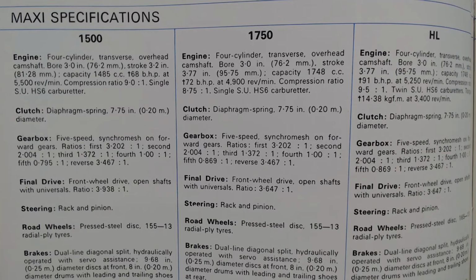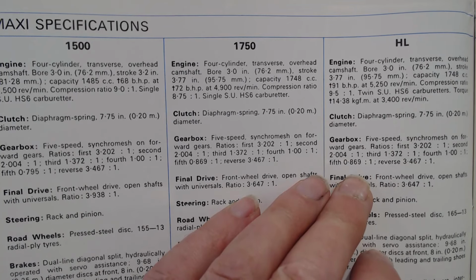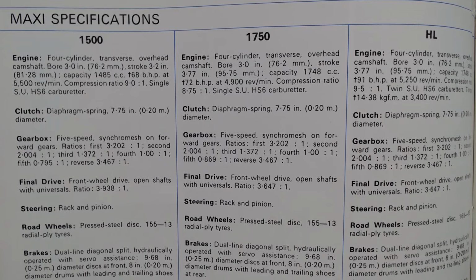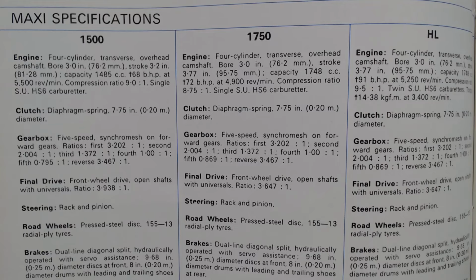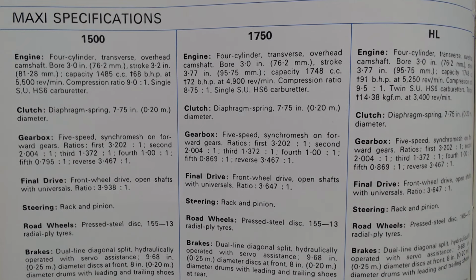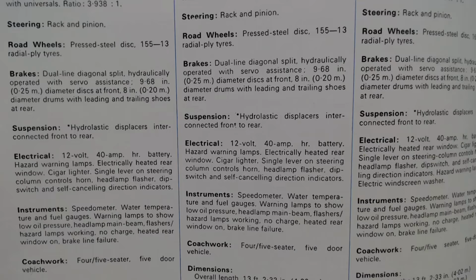So we've got the 1500 with a 1485cc 68 bhp engine, the 1750 with a 1748cc 72 bhp engine, and it's kind of hard to see because it's on the crease sadly, but it's still a 1748cc for the HL, but 91 bhp with the twin SU HS6 carburetors. So yeah, I guess it was the sporty model really, but still I find it hard to look at a Maxi and think about a sporty car, particularly when you've got things now like the Golf GTI that have actually arrived. They've all got a 5-speed gearbox, which is very interesting, and if we move down, they all feature this disc drum setup and that hydroelastic displacers interconnected front and rear.